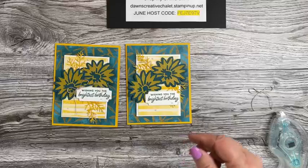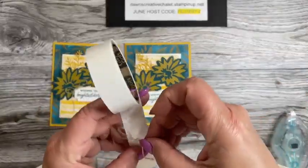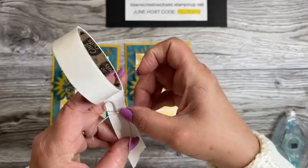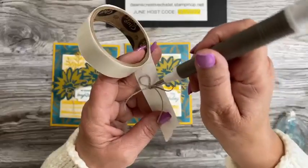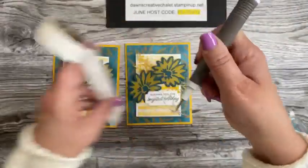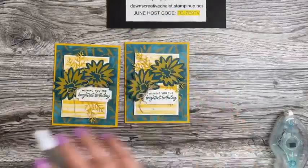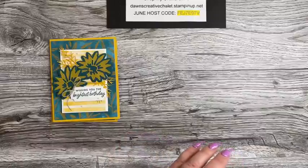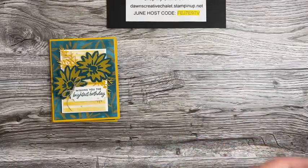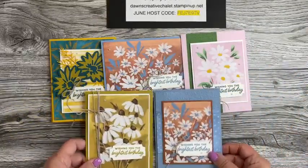And then our cute little bow. Let's see. These are so hard to see sometimes. And we'll put that right there. And those are, whoops, the cards that I have for you guys today.